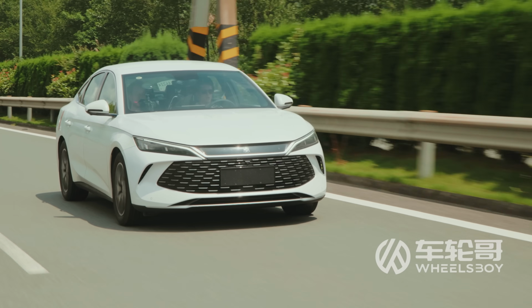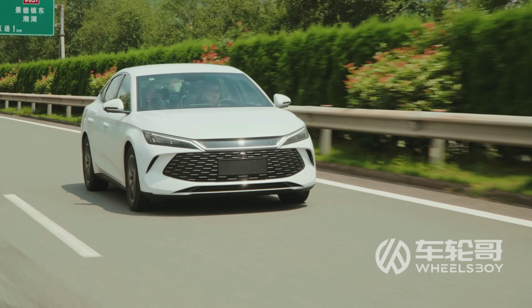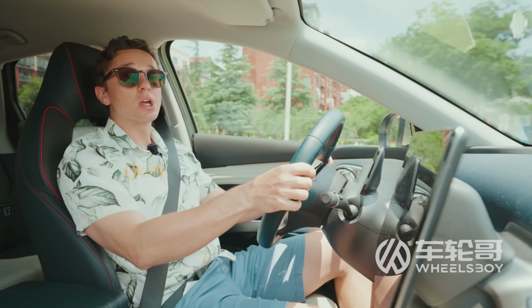I want to note the fact that the BYD Qin L that we used in the aforementioned range test also had standard cruise control and did not have this issue. So it seems like BYD has improved it on their newer models. All I can say is, thank God.